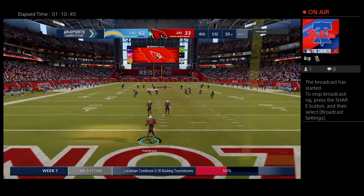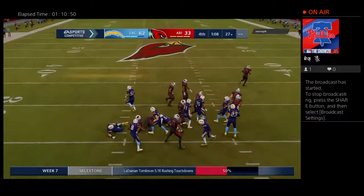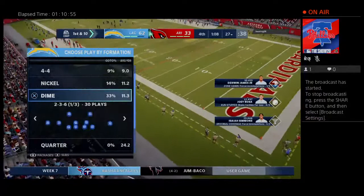That'll be taken about a yard deep. And this return will net positive as he gets past the 25 and up to the 27-yard line. First and 10 at their own 27-yard line.